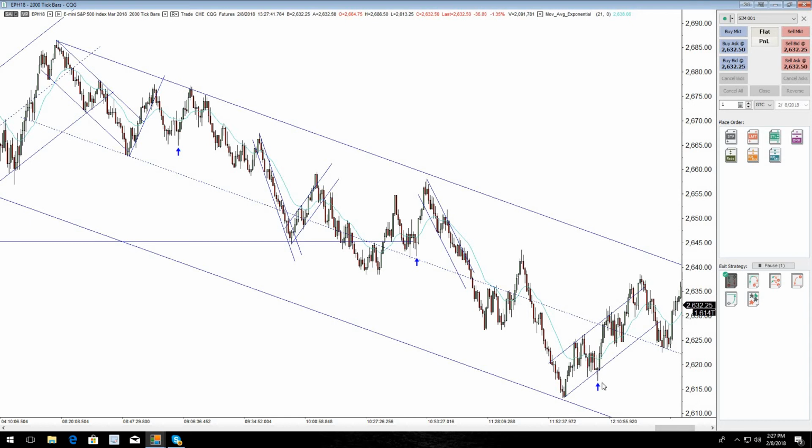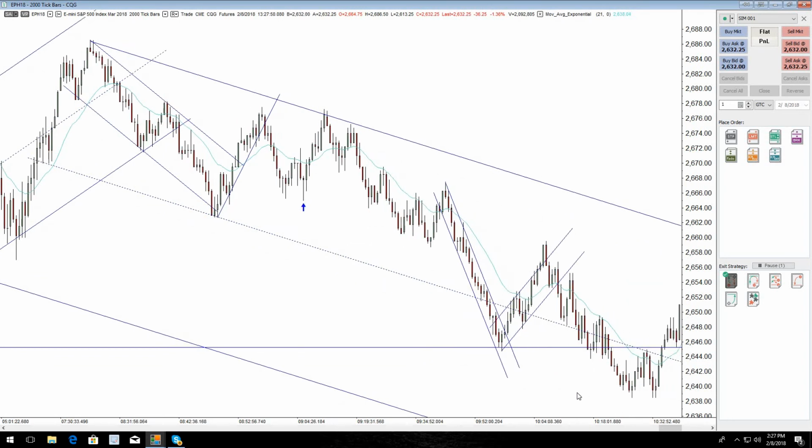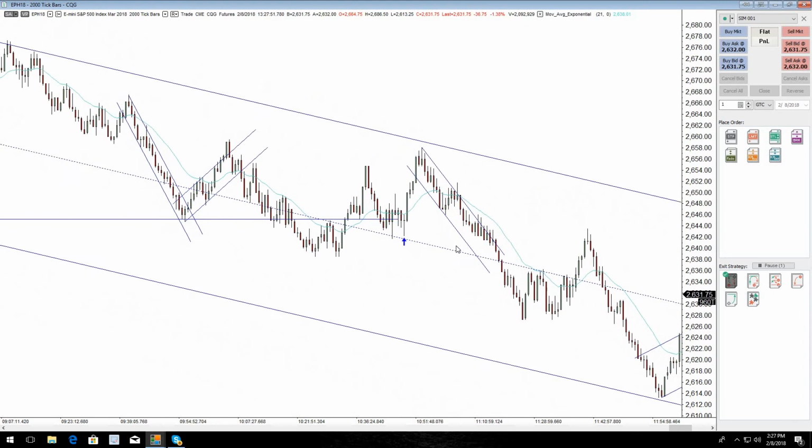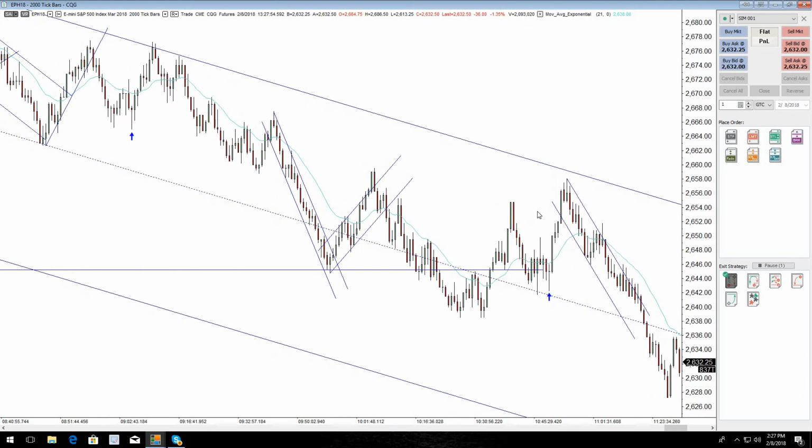This is basically a failed second entry short. It's kind of, let me make this bigger and see if it's a second entry long. You can count it as a second entry long based on how you look at it, because this is kind of difficult getting it into frame properly. But this is really your first attempt to go higher. You have a pullback, then this is your second attempt to go higher.